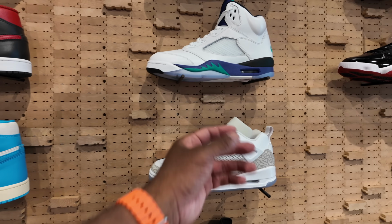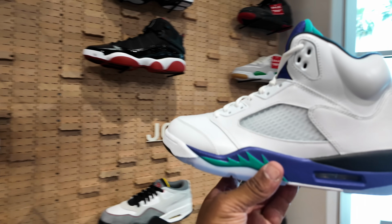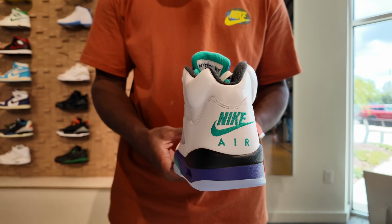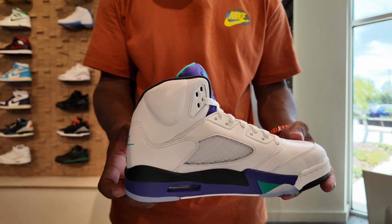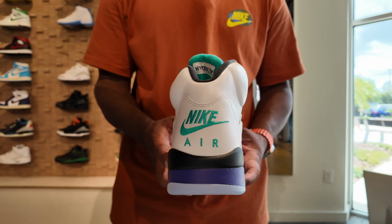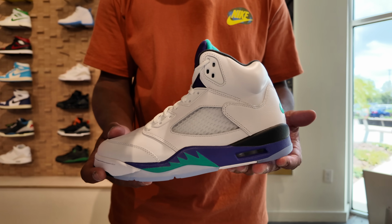Another shoe for the collection would be these. These are the Grapes. Fire shoe. Will Smith and Jerry Seinfeld made this so popular back in the 90s, that's what they were rocking on the sitcoms. Clean shoe. The leather is very soft. And this is the closest OG we got to the Grapes.